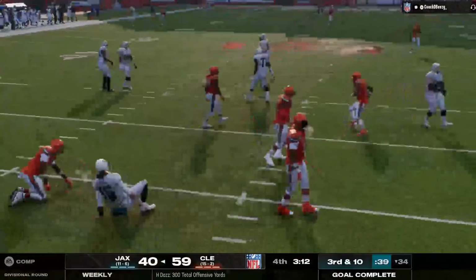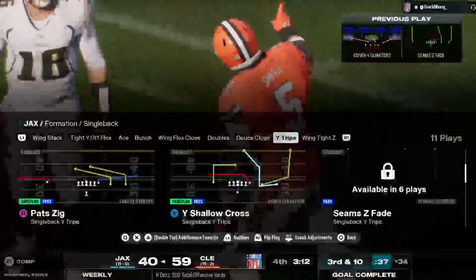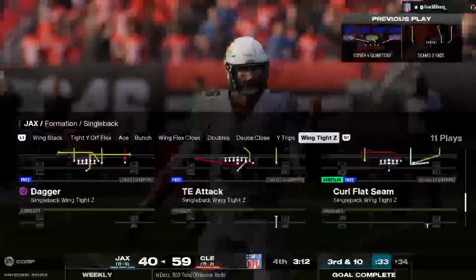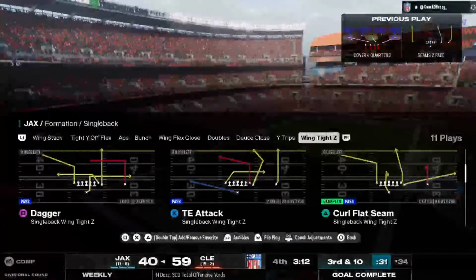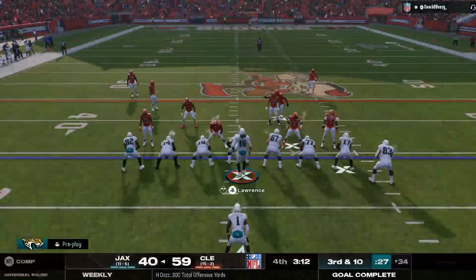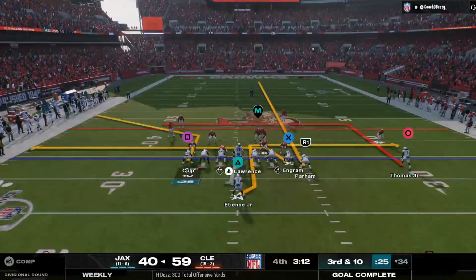A hit as he throws there, incomplete. This defense has passed its first two tests by forcing back-to-back incompletions. They know there's probably another throw coming on third down. Let's see if they decide to force the issue by sending people on a blitz. The Jaguars on third down.